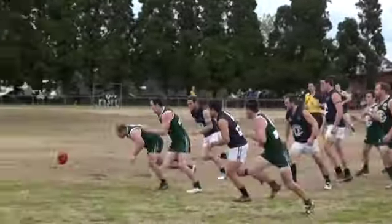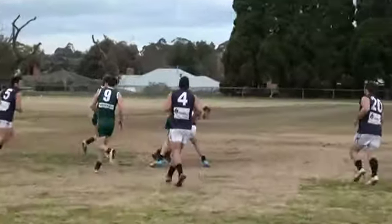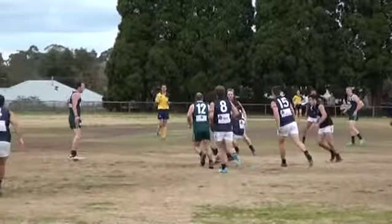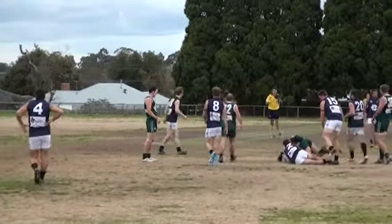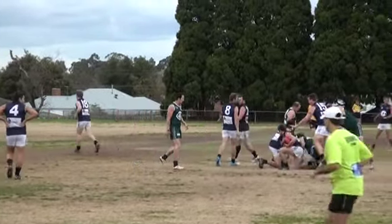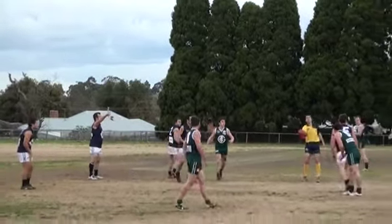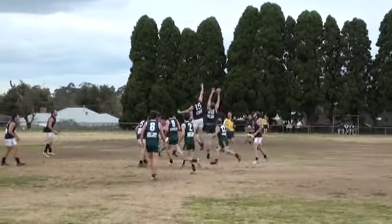Cruiser wins the tap down into the path of both Gunn and Tilley. They've been working hard off each other all day. Gunn gets a little handball out. Couldn't find a teammate. Mullins crashing in again. Great tackle by LaRossi. There's going to be yet another bounce, now on the right wing for Epping. Yet to trouble the scorers, both sides here. Just ticked over a minute.